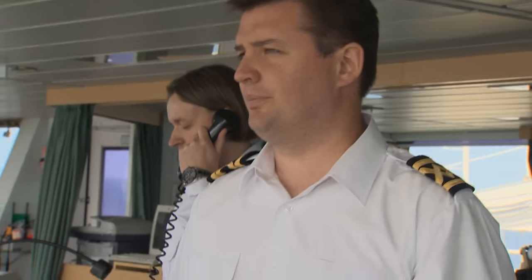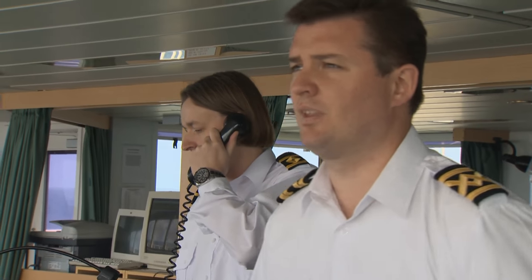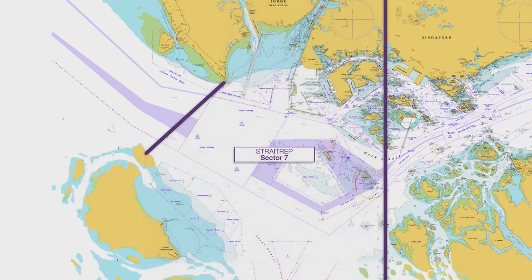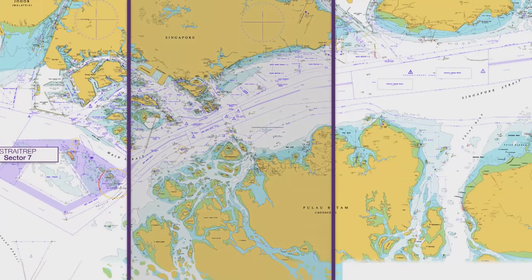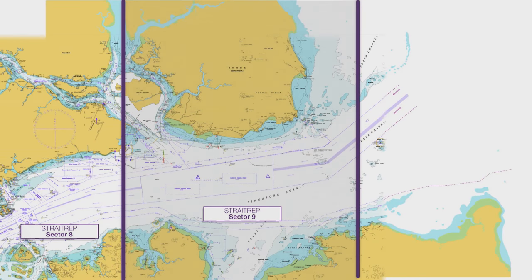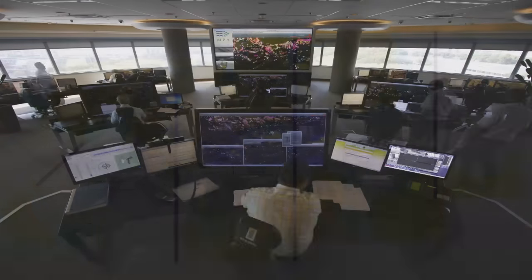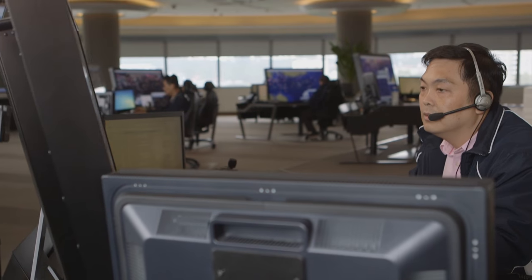Information on other vessels' intentions may be requested from the VTIS. The Singapore VTIS operates 24 hours a day. It is an advisory service and covers the three Strait reporting sectors 7, 8, and 9, known as Strait Rep. Reporting to it is mandatory when going into a new sector.